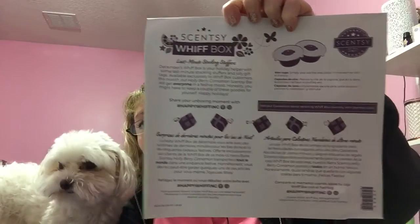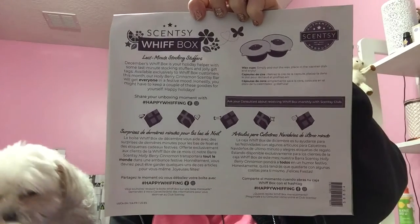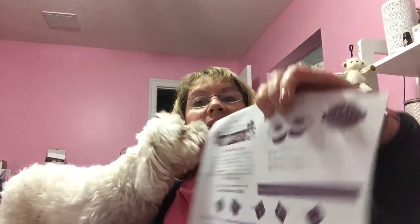It'll tell you on the front Scentsy Whiffbox. I'll hold it up for a minute. And you can see it says last minute stocking stuffers. December's Whiffbox is your holiday helper with some last minute stocking stuffers and jolly gift tags. Available exclusively to Whiffbox customers this month. Our Holly Berry Cinnamon Scentsy Bar will get everyone in a festive mood. Honestly, you might have to keep a couple of these goodies for yourself. Happy holidays. Share your unboxing moment with happy whiffing. And then it shows you that it has these little wax samples. Okay, baby. And you just pop out the wax and place it in your warmer dish.